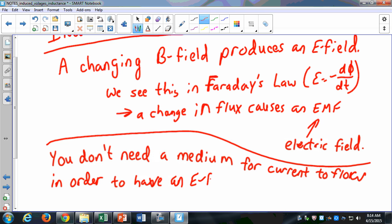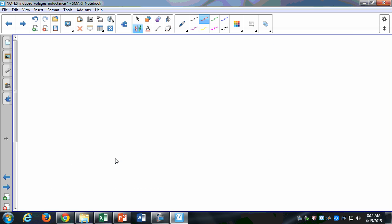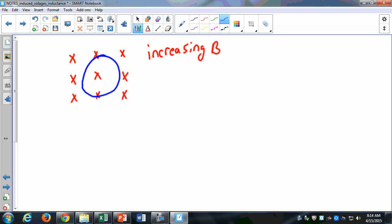Let me draw a picture for you. All right, so let's say, can I go down, Neil? Let's say that we have a magnetic field that's like this. This is an increasing magnetic field, like we had before. Let's say that I have a loop inside of this, a loop of wire.